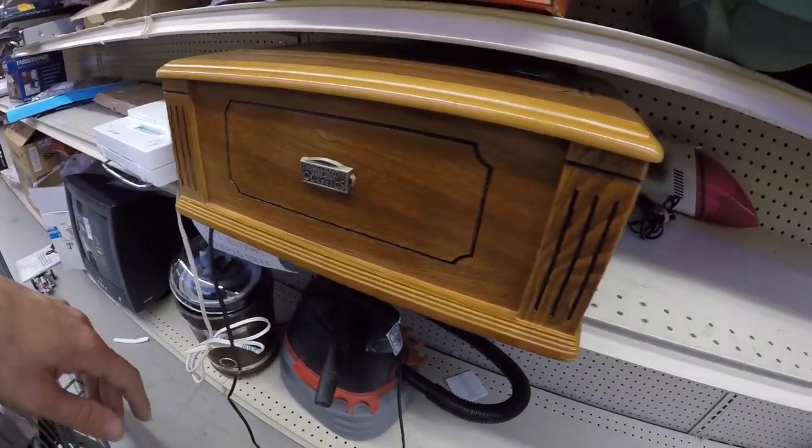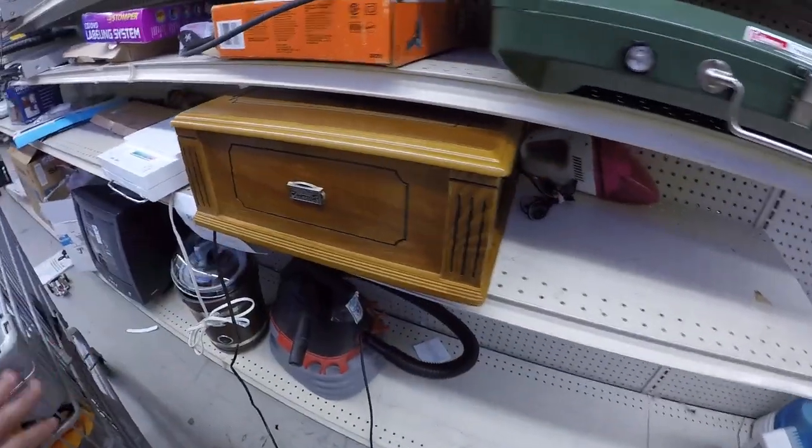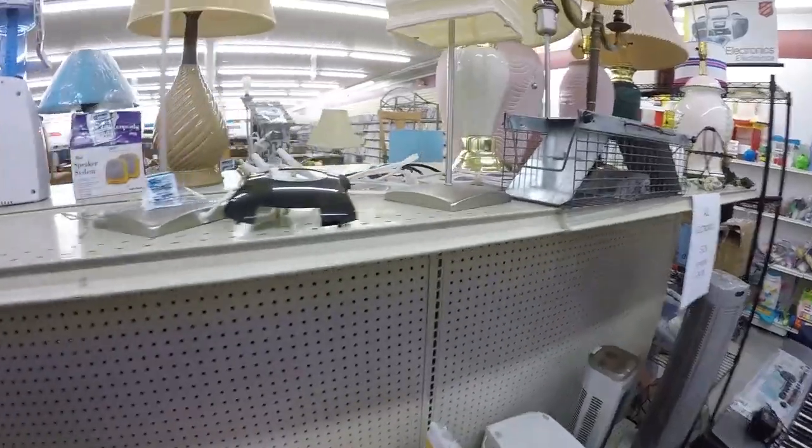These are record players, I believe. They break really easily from what I've been told. $20 for this. I think they're like $50 or $60 new. You can get them at Walmart.